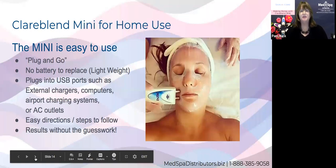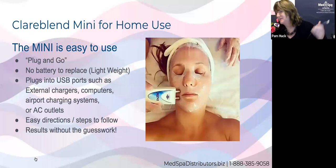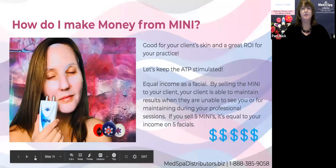So we're talking the Clarblend Mini for home use. It's very lightweight because there is no battery, okay? It's a plug and play situation, which means that you can plug it into a USB port, or it comes with a little wall plug. You can plug it into the wall. You can use a portable battery charger and plug it into that. It'll come with directions, easy directions, not a lot for them to figure out, very simple. So we're going to leave out the guesswork, we're going to make it simple for them.